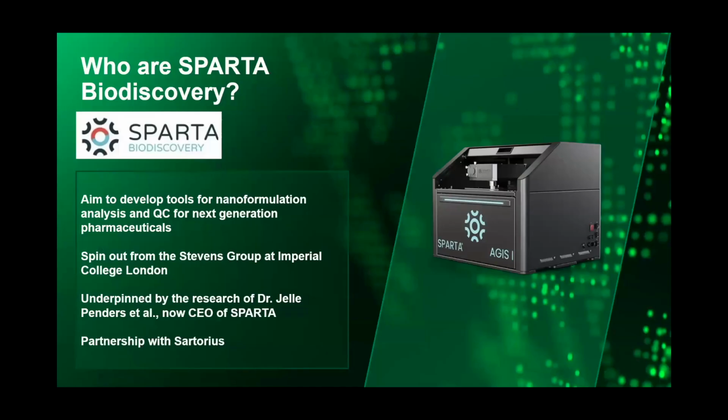So Sparta Biodiscovery are a spin out from the very prolific Molly Stevens group at Imperial College London. The fundamental technology behind the instrument is underpinned by the research of Dr. Jelle Penders, who's now the CEO of Sparta.